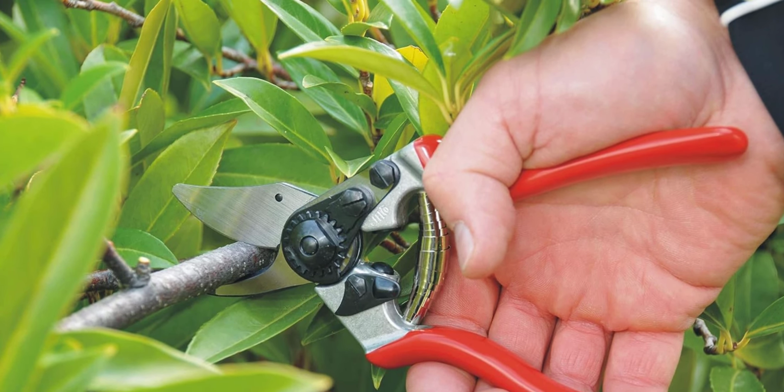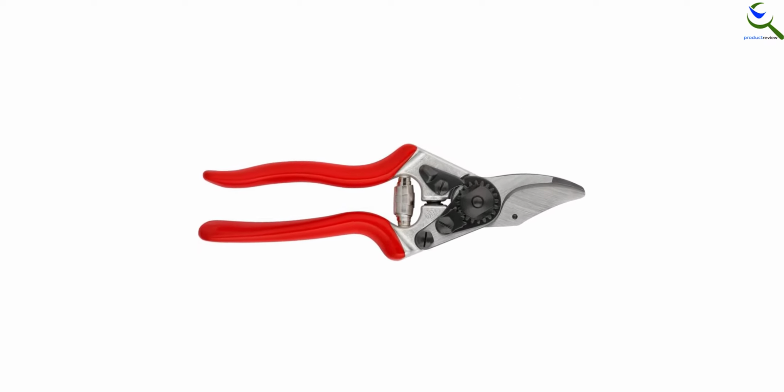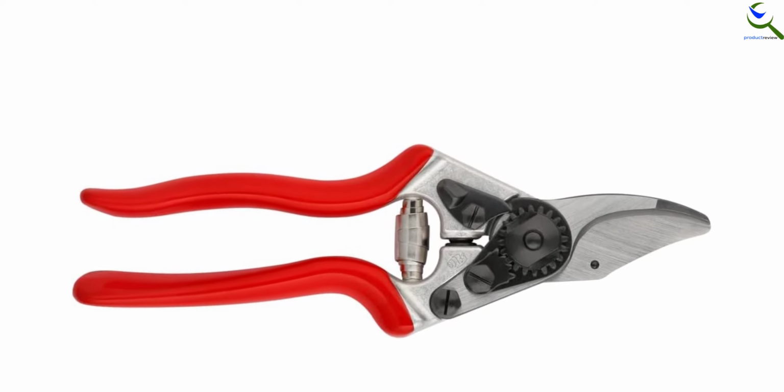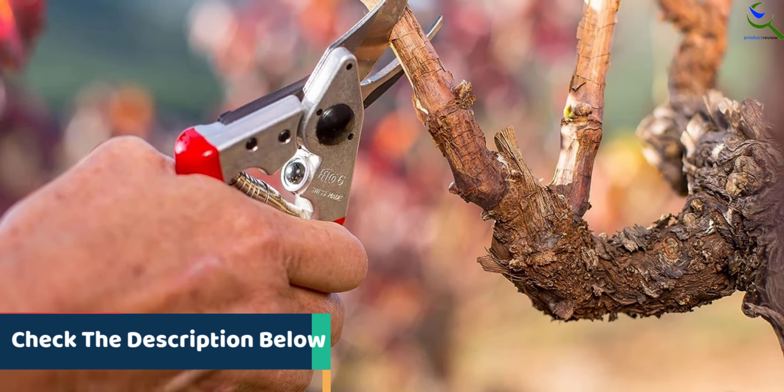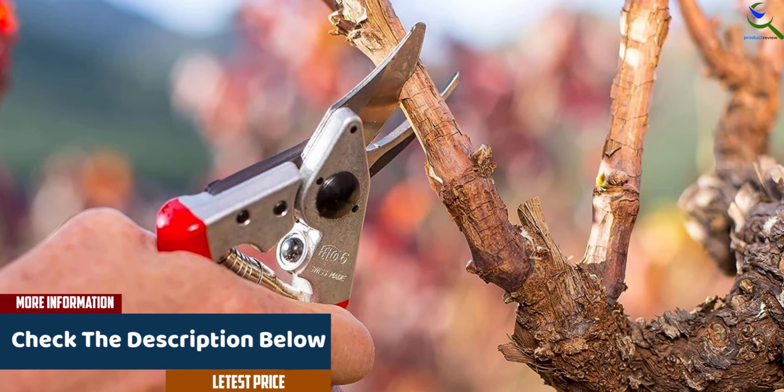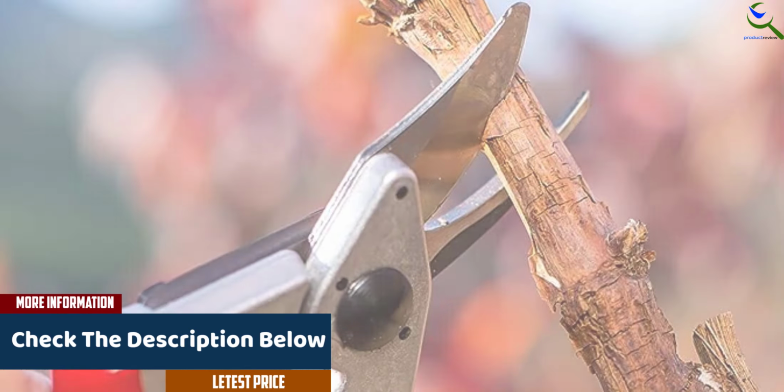Starting at number 5, we have Falco pruning shears. Pruners are an essential tool, and everyone must have at least one pair, said Carmen DeVito, founder of garden and landscape design company Garden Cult. For those with smaller hands, she recommended the Falco No. 6 pruner. It's built with aluminum handles and steel blades, and it has a narrow pointed tip, which the brand says helps you cut closer to plant stems. The pruning shears have a 4.8-star average rating from over 18,500 reviews on Amazon.